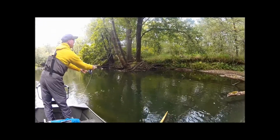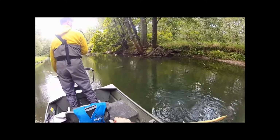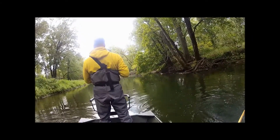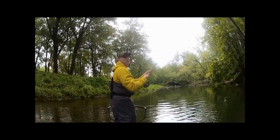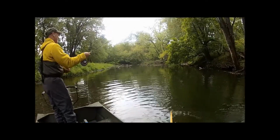This next fish is a nice little tight spot, perfect area. If you can watch the fly there, you'll see that fish eat it. Boom. Again, about 4 or 5 feet of depth, no current at all, and a little bit of wood to guard his lair there. Perfect ambush spot for a predator fish.